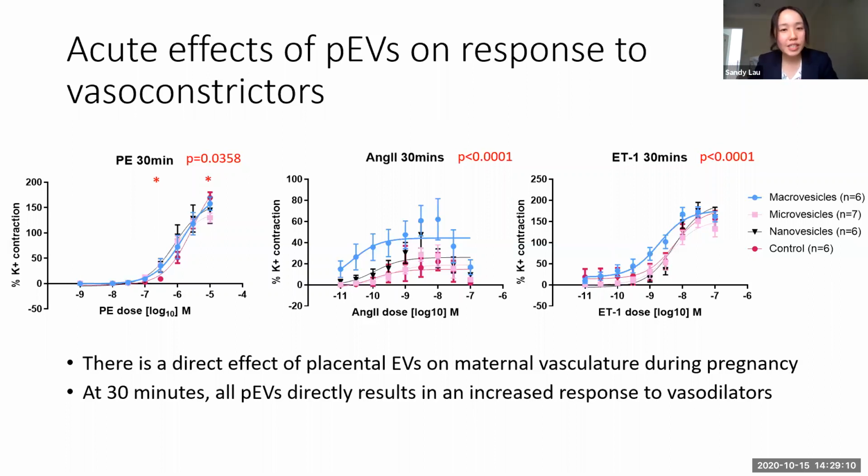So into the results. At 30 minutes, in response to our chosen vasoconstrictors, phenylephrine, angiotensin 2, and endothelin 1, what we saw was that there is a direct effect of placental EVs on maternal vasculature. So it can change how the maternal vessels react to stimulation with drugs. Also at 30 minutes, all three samples of macro, micro, and nano vesicles directly resulted in an increased response to vasodilators. Sorry, vasoconstrictors. It's a typo there.